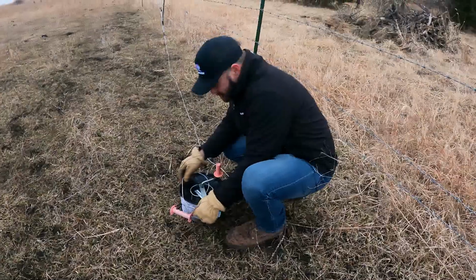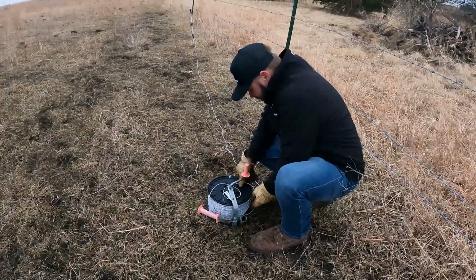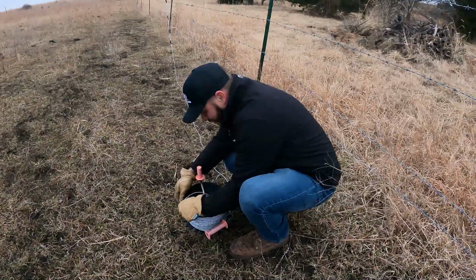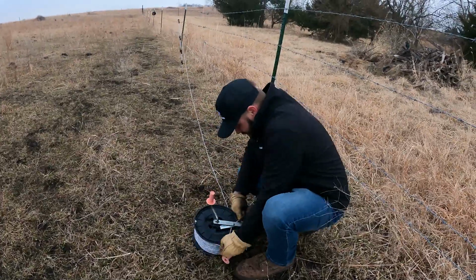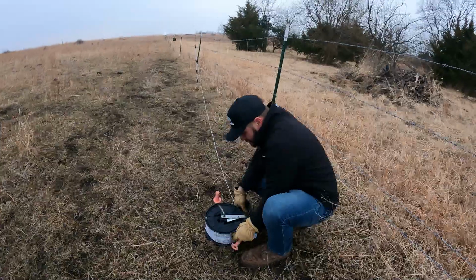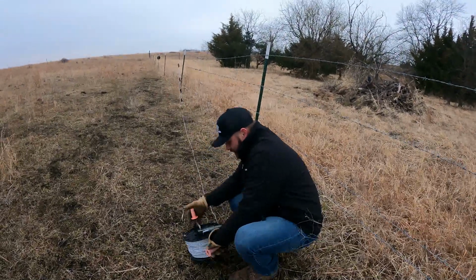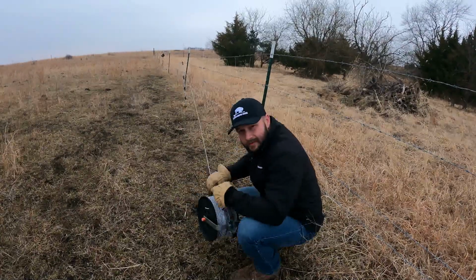I know a lot of people use these, but I don't care for them. I've used them for a number of years. I've had enough hassle with them, them getting tangled up, that I'm kind of over it. I like permanent fences a lot better. I know these work in certain scenarios, but they're kind of frustrating.